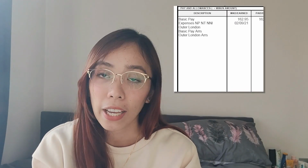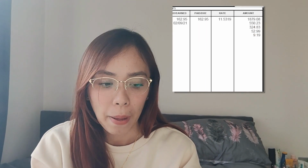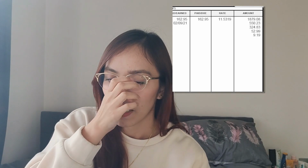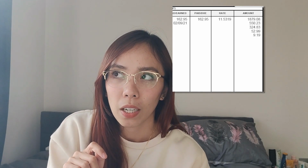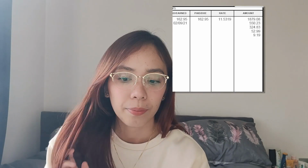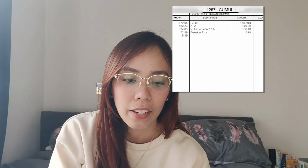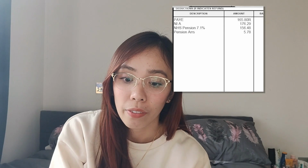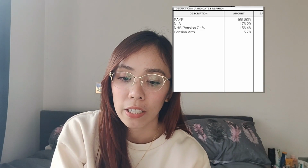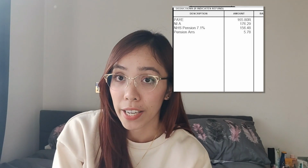Okay. After that, again, this is the high cost allowance, and that's 324 pounds. And then after this, there's a 52.99 pound and 9.19 pound adjustment. So that's good. And then on the other side, for the deductions, pay is still there. However, as you can see on the amount, 165.80 R means that that's a refund.